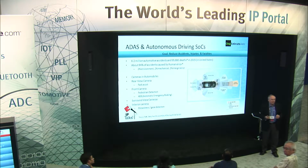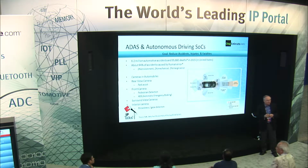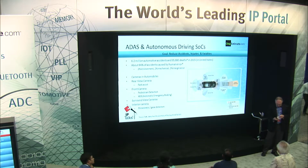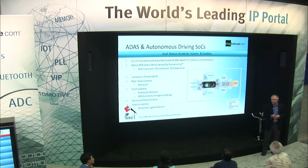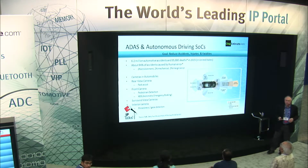But not only is it outside the car, it's inside the car. Drowsiness and gaze detection: they can tell when you're looking at your phone, and so cars will be saying, hey, quit looking at your phone. I know you're doing that. And this is going to help keep us safe, because I believe that's where most of those real problems are coming from.